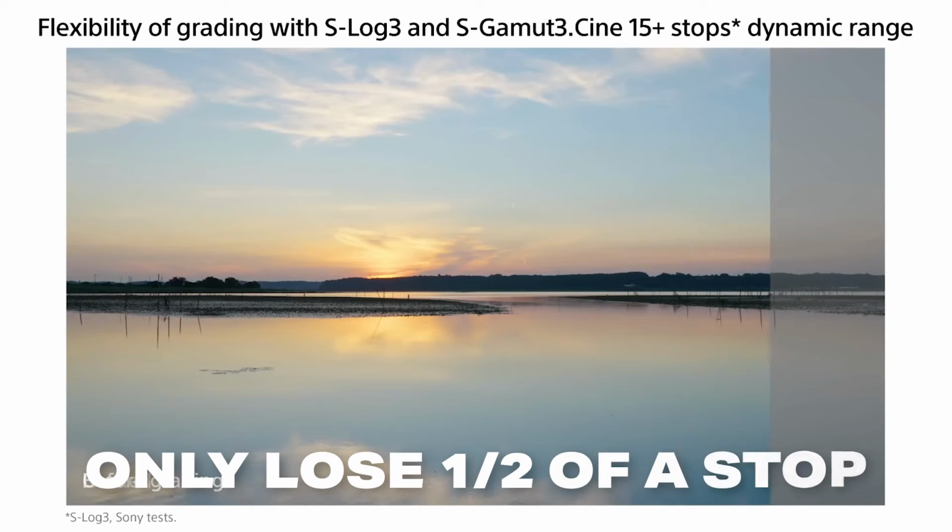And you lose maybe like half a stop or a stop of dynamic range, but overall you get these really nice, rich cinematic colors right in camera. And with that, you can simply throw a LUT on and get great colors.